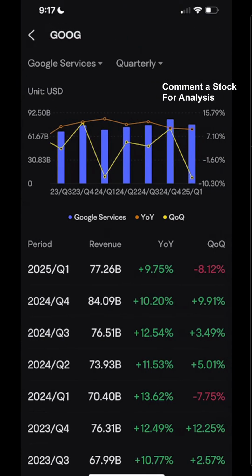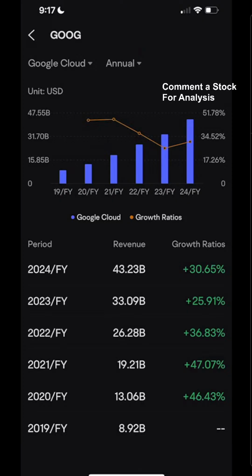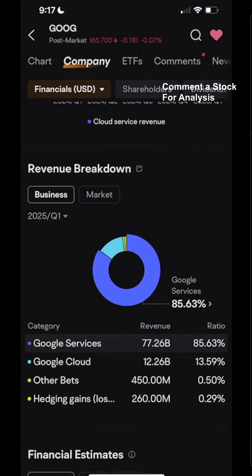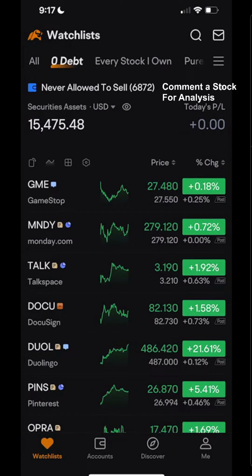They own YouTube, they own Android, they have the Google Cloud. Look at just the Google Cloud business. This is incredible. The Google Cloud business just hits a new record every quarter. That's high margin for them. But yeah, Google's a great dividend growth, just buy and hold for the long run kind of company.